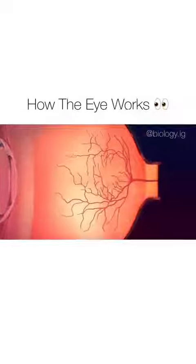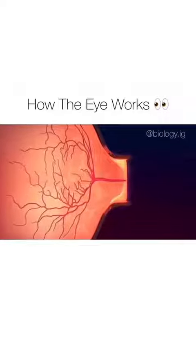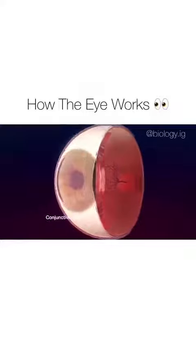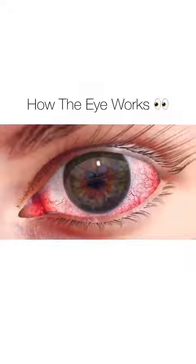During glaucoma, an imbalance between fluid production and drainage increases pressure and causes optic nerve damage that leads to loss of vision. The conjunctiva is the membrane that lines the white of the eye and the eyelid. Conjunctivitis occurs when this membrane becomes inflamed.